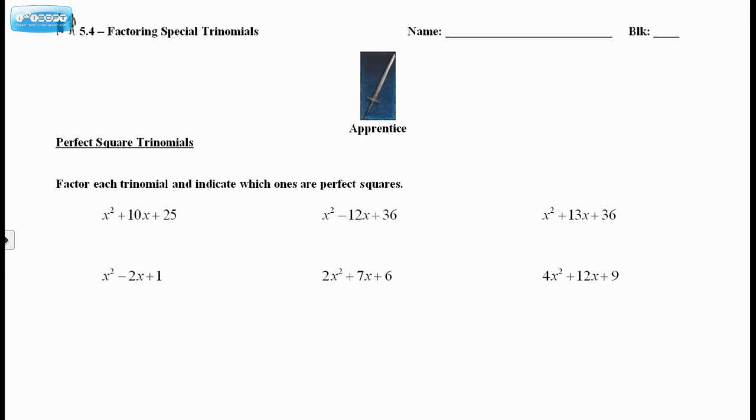Chapter 5, Section 4, Factoring Special Trinomials, specifically perfect square trinomials. So it says, factor each trinomial and indicate which ones are perfect squares. Okay, well, how can a trinomial be a perfect square? Well, I have x squared plus 10x plus 25.